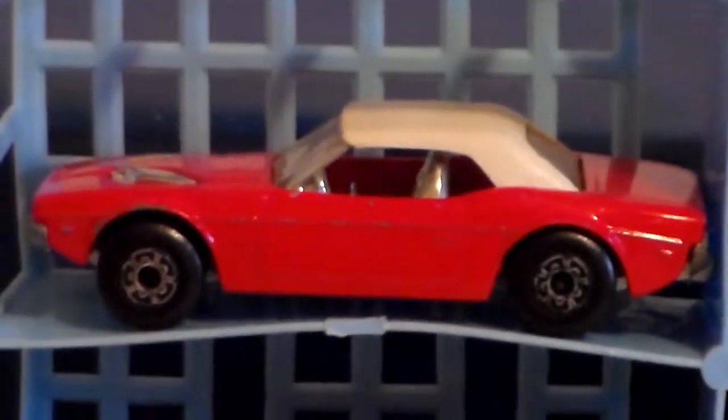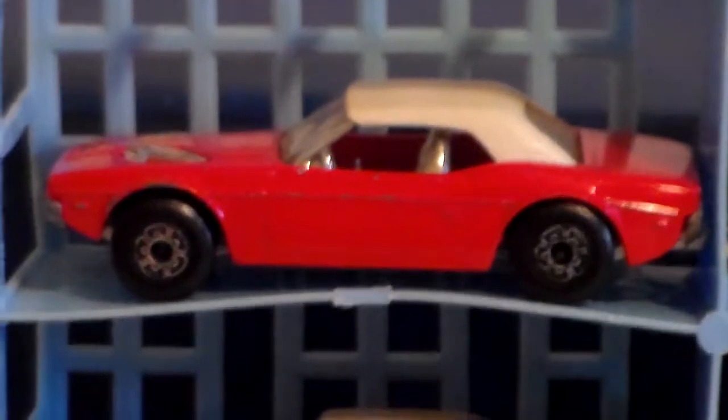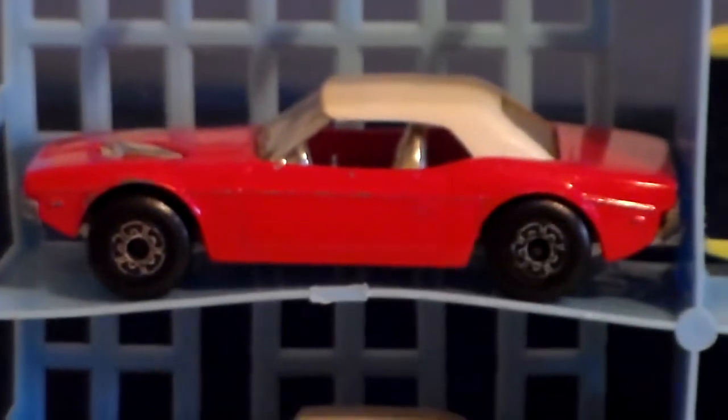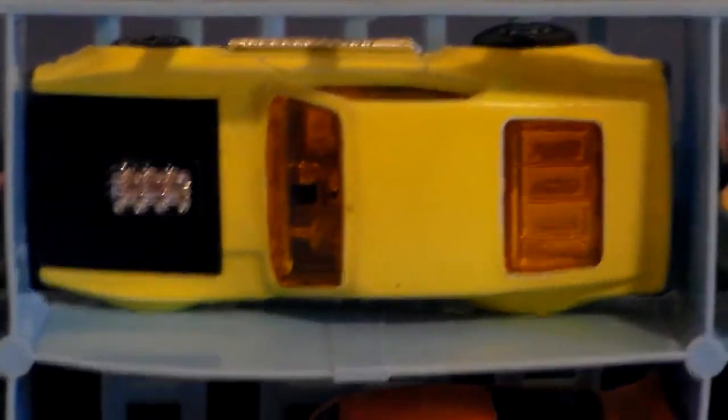Now the Challenger was always a favorite of mine. I've had several of those, and I think I got one or two in the couple other cases. I didn't flip that Mustang over, sorry about that, but I've got a couple of those already, but I'm not passing them up.